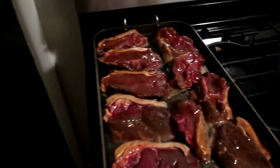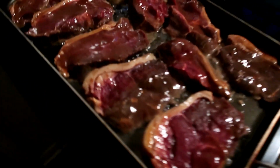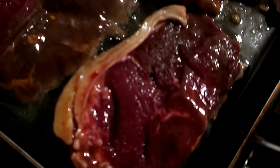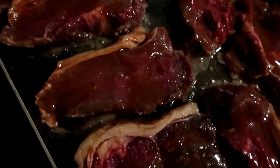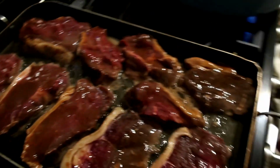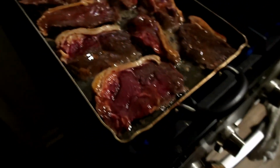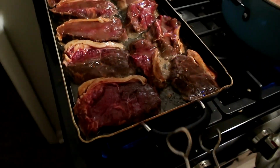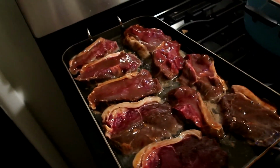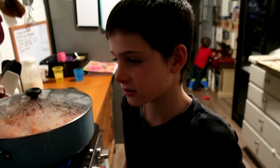Processing of cutting up our own meat, butchering our own meat. These are our steaks, and they look wonderful. These are New York strip steaks. Much cheaper than buying them at the store. And we're just cooking them in some oil on the stove top. And hopefully we get them cooked right and we don't overcook them, huh?